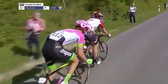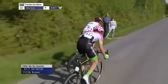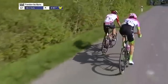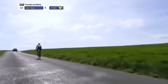Just 2 left now. Victor Campenaerts left behind as we hit the hill. This is an unclassified climb. And how's this going to play out? You have to think for these two guys, the only option is to remain together. What's happening here? Thomas De Gendt looking stronger than him.